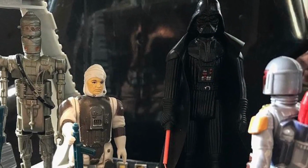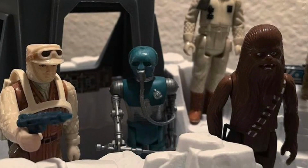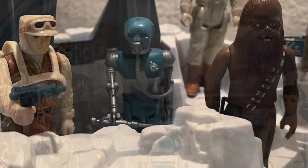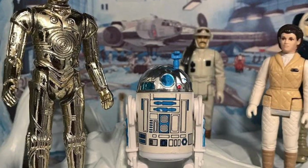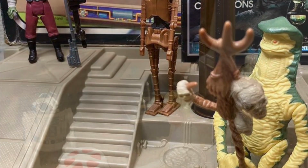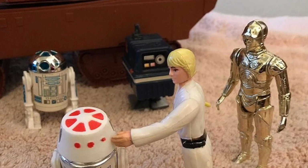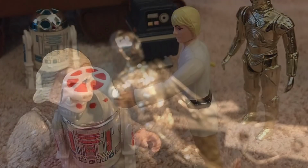Another bounty hunter shot aboard the Star Destroyer. Got 2-1B in the trenches next to Chewie, making sure everybody's healthy. The droids hanging tough on Echo Base. Got EV-99 in her dungeon where she belongs. The purchase of the droids, such an iconic moment in the saga. An important event that would send a ripple through the galaxy.